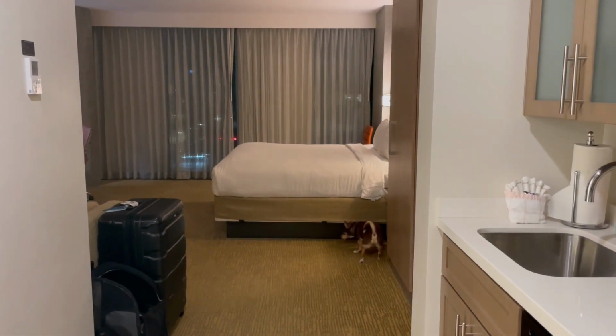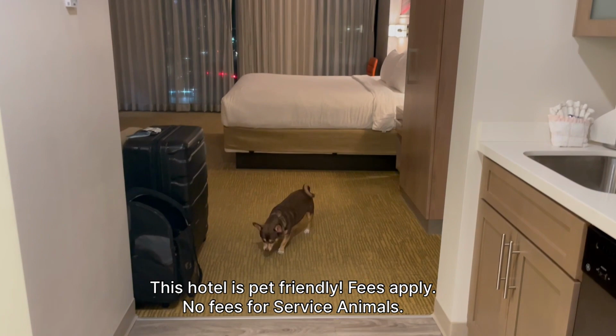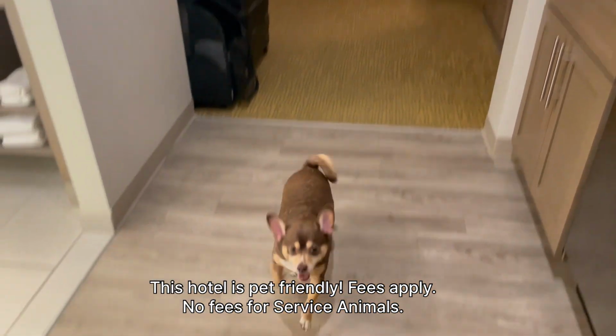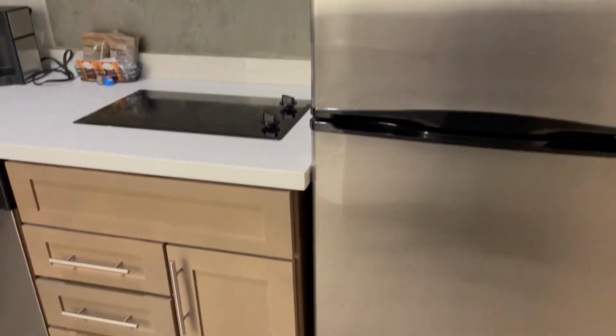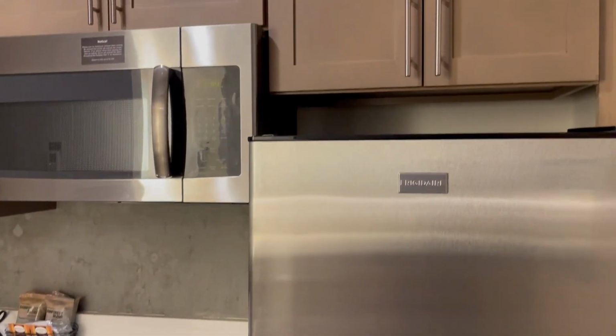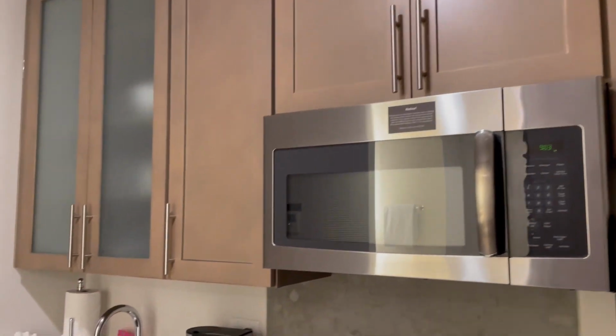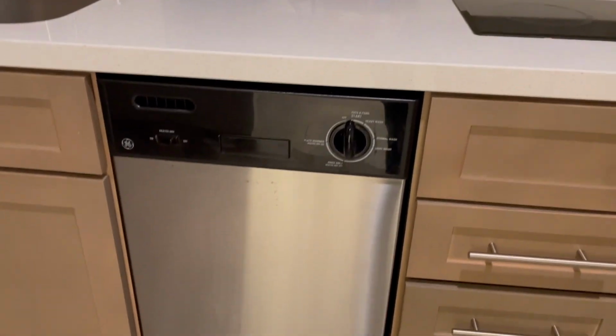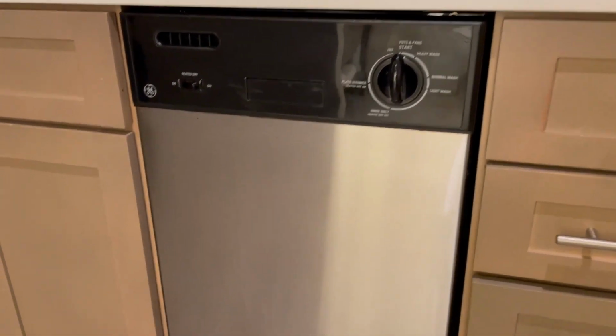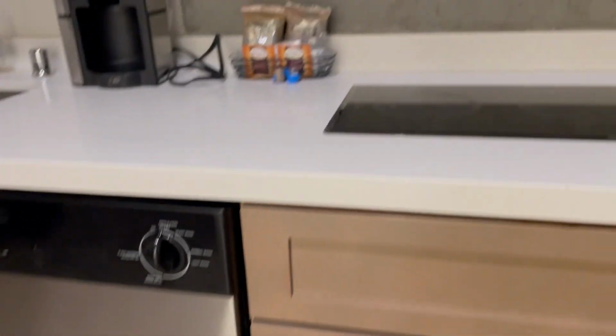Welcome to San Diego. This is our room at the Marriott Residence Inn downtown Bayfront. And right when we walk in, we have a full kitchen. What? Yeah. So we have cabinets, we have a microwave, we have a full-size fridge with freezer, fancy. We have a dishwasher, apparently, which is crazy. But I guess in case we need to do dishes.